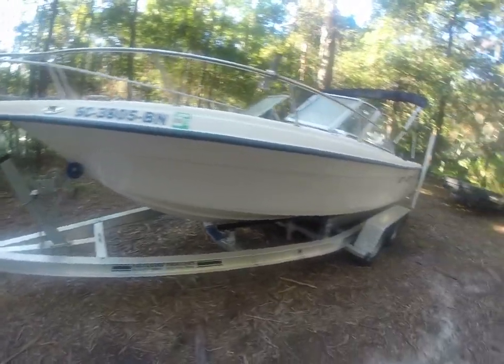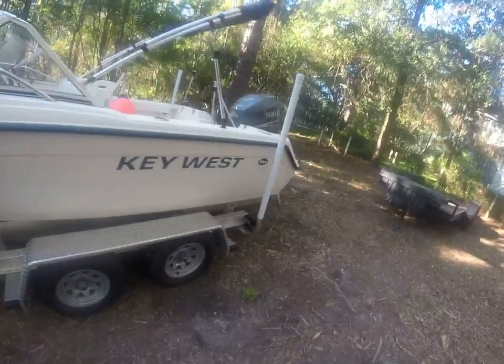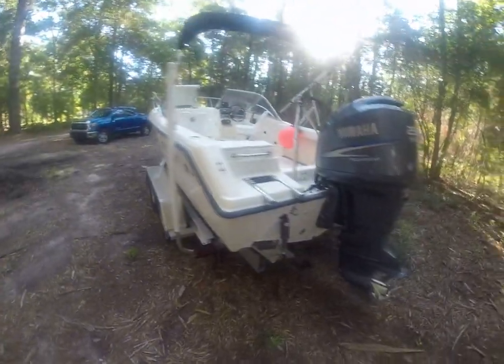So you got a brand new trailer. You got a 2006 motor that wasn't purchased till 2012 and installed. You got 568 hours. You got a clean boat. You got clean Lenco trim tabs.